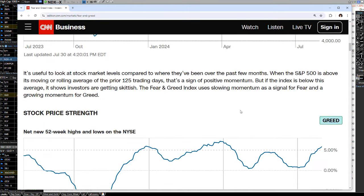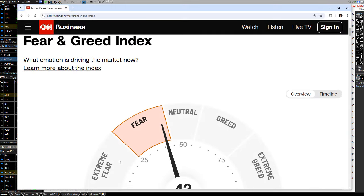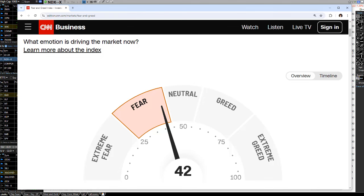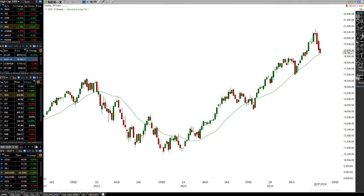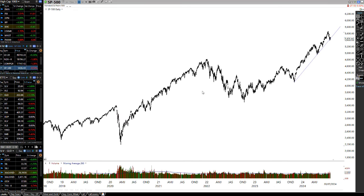I think maybe if we got a little bit more downside to come, then that would really push this fear and greed index into getting very close to extreme fear, and then I believe the turning point would possibly come from that. So that's what we're seeing on the Nasdaq. Let's go look at the S&P 500, and we're getting pretty much the same type of thing.